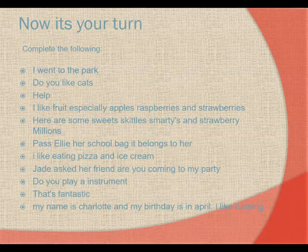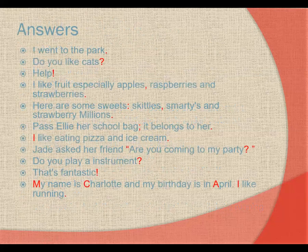And this is an exercise for you to carry on. I'll be showing you the answers as well, but take a pause over here and you can practice it yourself. And these are some of the answers, right?